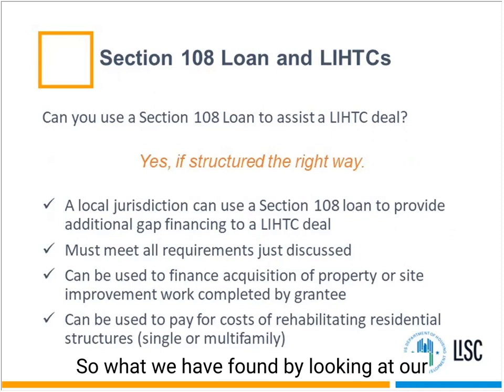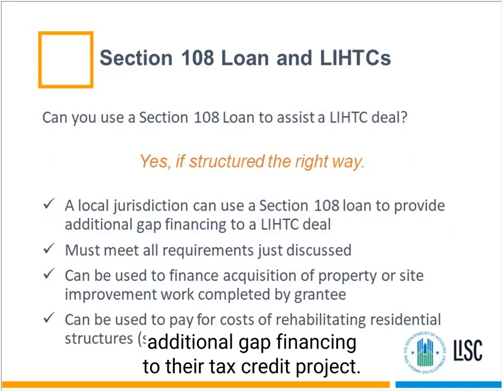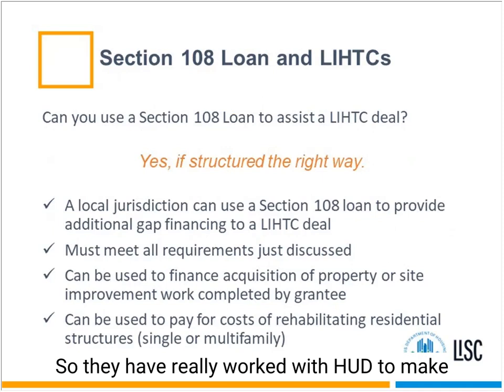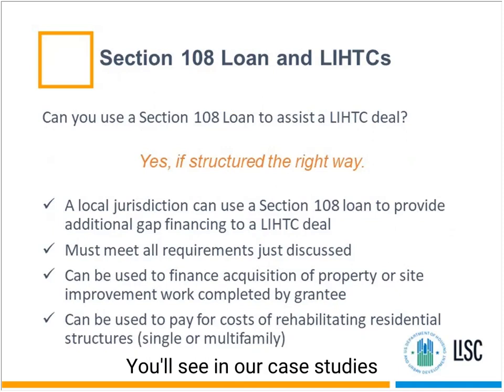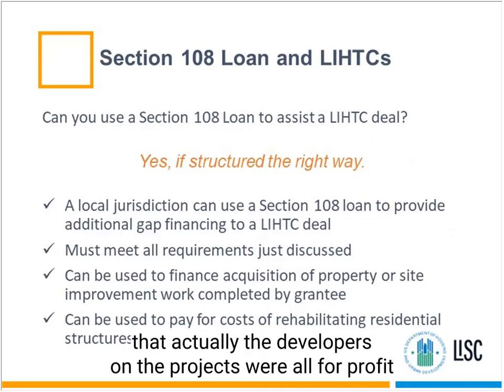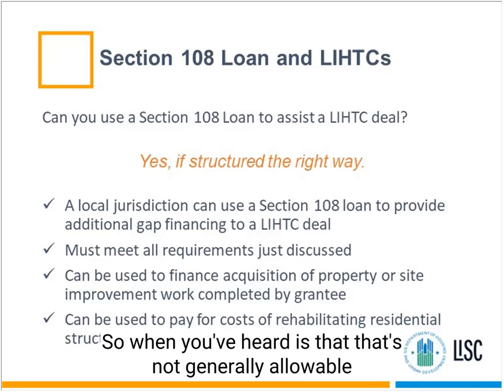So what we have found by looking at our case studies is that many grantees have used the 108 loan to provide additional gap financing to their tax credit project. And they have really worked with HUD to make sure that it meets all the requirements that were just discussed. You'll see in our case studies that actually the developers on the projects were all for-profit developers. And two of the deals we're looking at were new construction. So what you've heard is that that's not generally an allowable use.